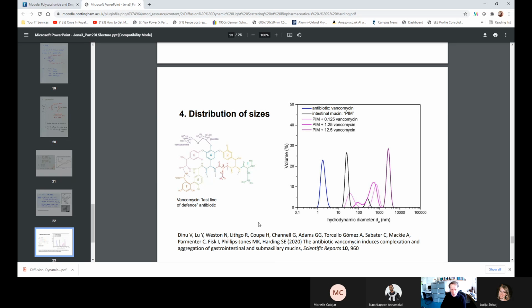It's normally injected intravenously, but when used as an oral, we found that it actually causes complexation of the mucins. It causes aggregation of the mucins. We showed that by sedimentation, by electron microscopy, but you can see it also with dynamic light scattering. This is the antibiotic by itself, so quite small, and this is mixed with intestinal mucin, PIM.